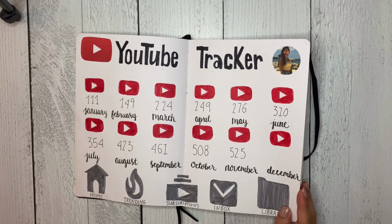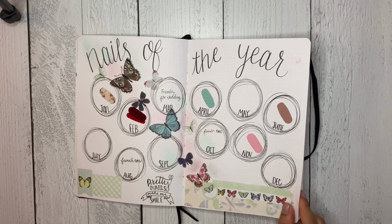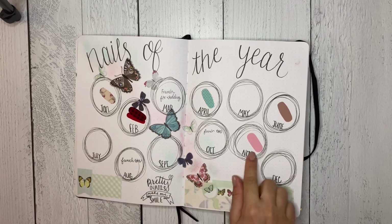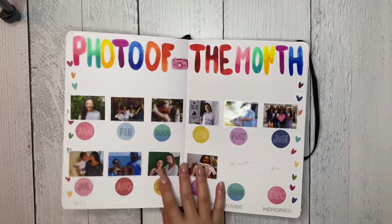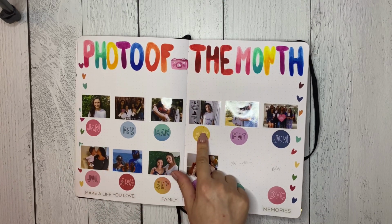I thought it'd be fun to have a nails of the year, and then each month I put in the nail color that I used for the month. Some of these are blank because I'm not really good at painting my nails. This spread was fun. I'm probably not going to do it again for 2021 because I have a kid now. I have a baby. She's 10 days old. I finally had her. It's so exciting. We already love her so much.